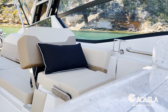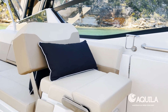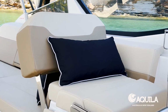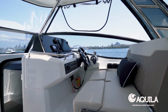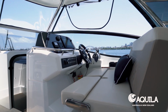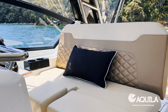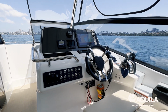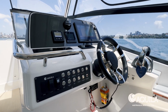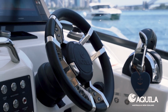Portside is a single observer's seat with a reversible backrest for extra seating behind when dining, and a flip-up bolster and footrest for added comfort when underway. Opposite is the double adjustable helm seat, which also has flip-up bolsters and the same luxe quilted upholstery available in two colourways, mocha or storm grey. The helm's carbon fibre panel has a compass, 12-inch Raymarine display with an option for a second display, Fusion sound system and tilt adjustable wheel.